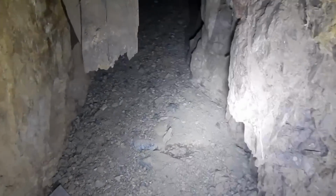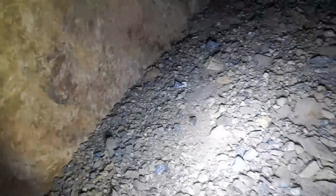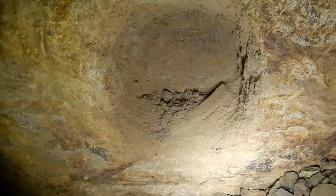So going this other way. This is below this big chute here. I think it'll let me go underneath it. They've got a pocket dug out there for some reason. Check this out. What's this?